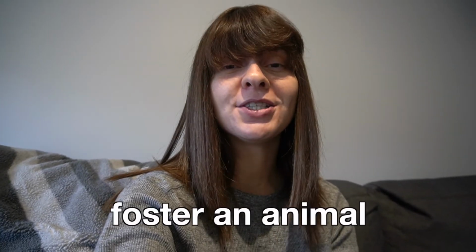But you can actually foster, and this is something that I don't think enough people realize. When you foster a dog or a cat through a rescue group or through a shelter, they cover all the expenses.